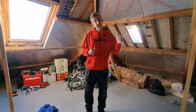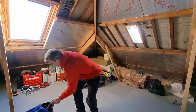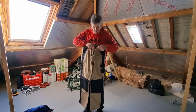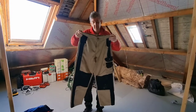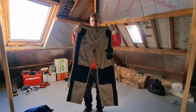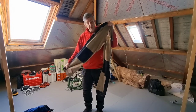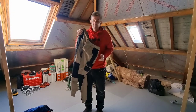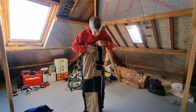The first ones I'm going to talk about, instead of going from the most expensive to the cheapest, I'll start with the cheapest. So if you're in the trade, if you shop in Lidl, then I'm sure you've seen these bad boys. From the middle of Lidl, we've got the £7 pair. I think these were £7.99. They're incredibly lightweight, very flimsy, but they're £7. That's 10, 11, 12 pairs in comparison to the Snickers.